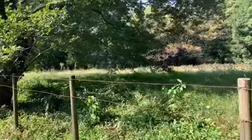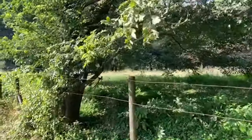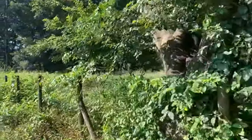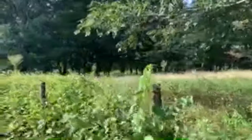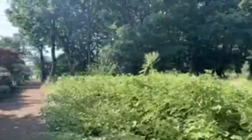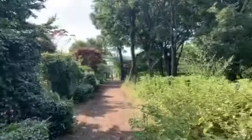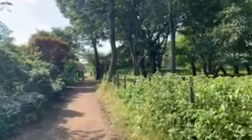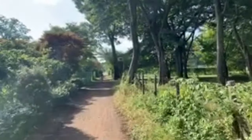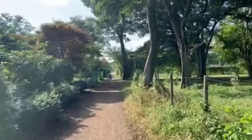A lot of open area. Watch this. Oh, I can smell something burning. Sorry, I'm pointing the camera this way so I don't get the kids that just passed me on camera. This park is huge. That's what she said.